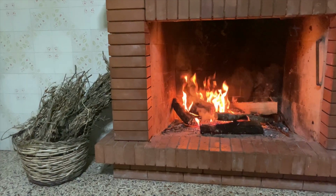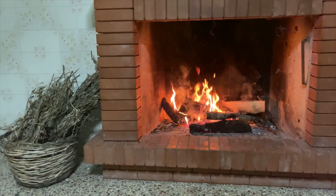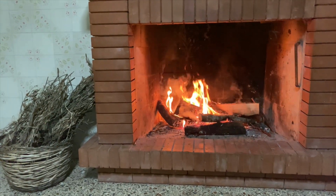Luckily, they didn't shut the power off today to work on the power lines. We just stayed home, enjoyed the fireplace, and had new plans for tomorrow.